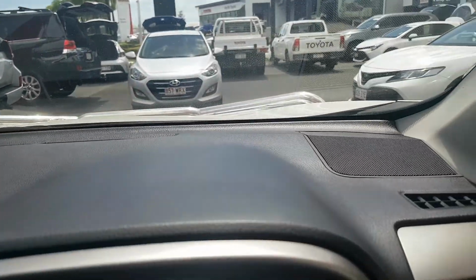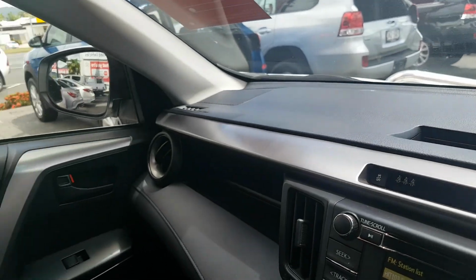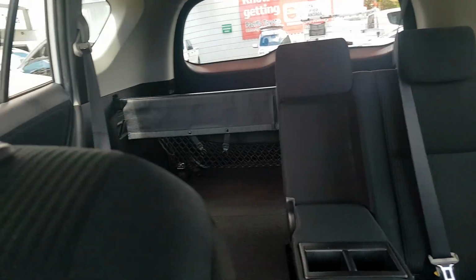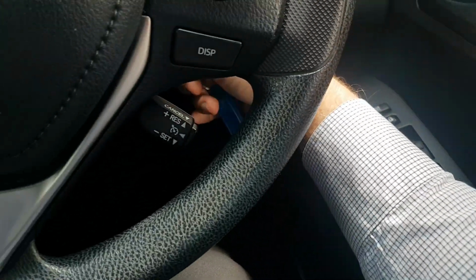I'll just show you a little bit of the dash as well. Again, absolutely spotless. There's nothing to report on this car that's of any kind of worry to you. Interior is spotless. Whoever picks up this car is going to be very happy with it. I'll just pop the bonnet and give you a look at how that is, so you can see for yourself.